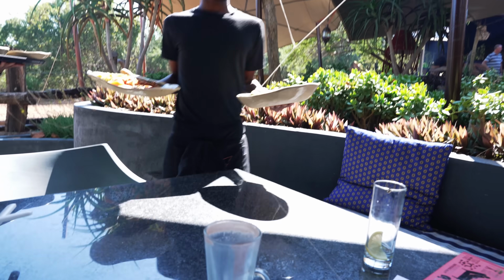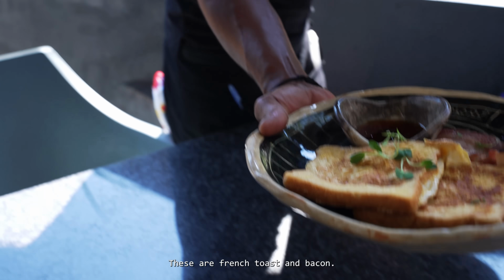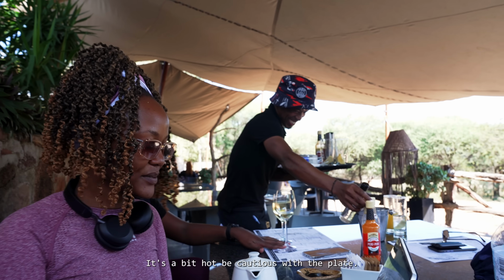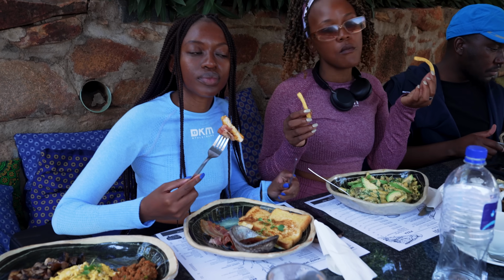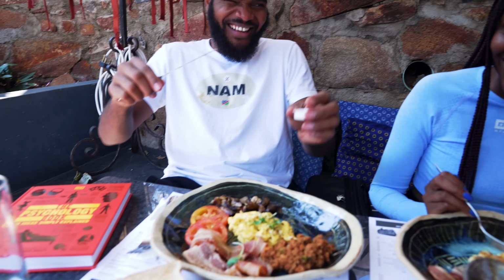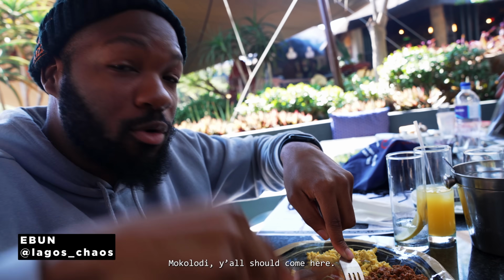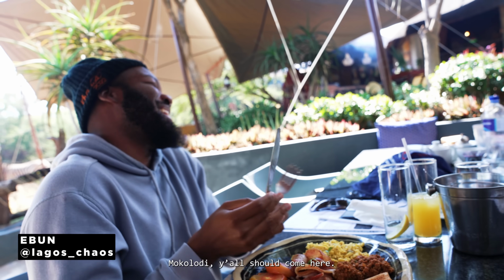Morning. It's a French toast and bacon. Oh, yes. It's a bit hot. Be cautious with the plate. I'm just about to try out the food at Mokolodi. I'm trying to see if it's up to standard. Sensational. I enjoy your food, bro. Fantastic, man. Mokolodi, y'all should come here.